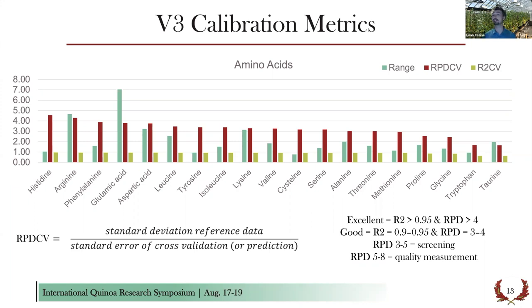Now, the good question is, how high do we want it to be? I'll bring your attention down here to these RPD values. An RPD value around 3 to 5 is useful for screening. So if we think about these amino acid samples, our RPD value is in that range. So this might be useful for separating quinoa breeding lines in terms of classes, so our high, medium, and low in terms of amino acid content.